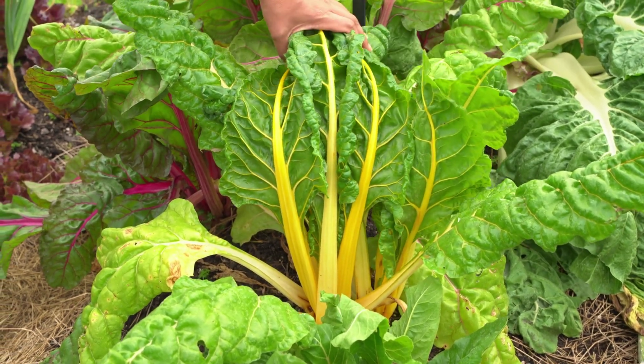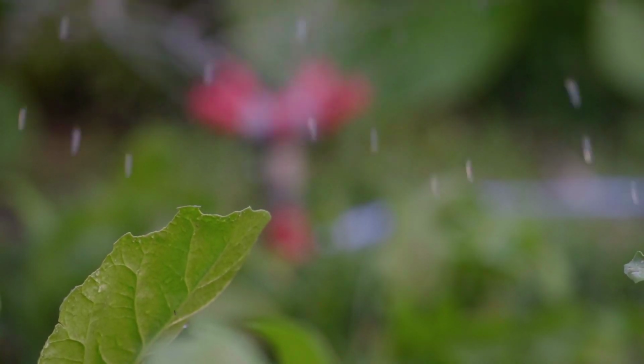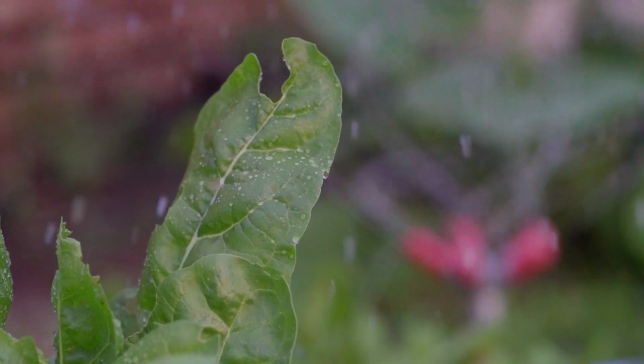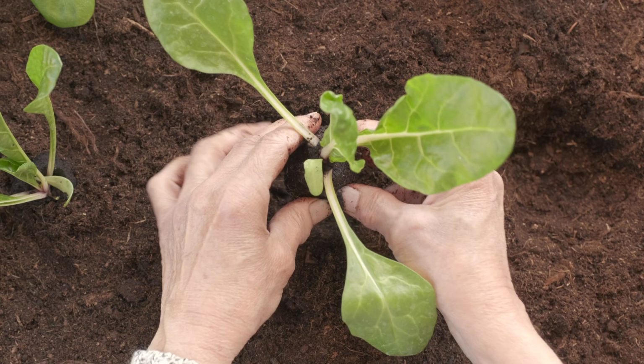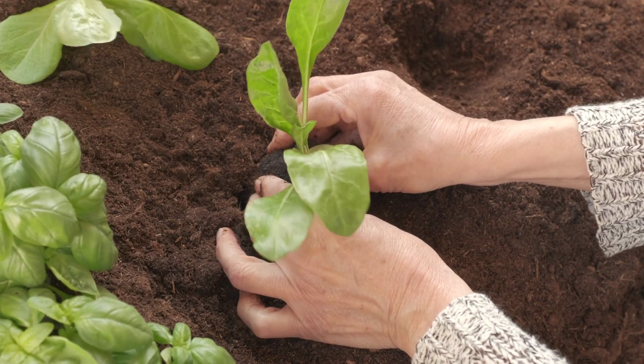It doesn't demand fancy growing conditions. Just moderate watering and a sunny spot will do. Essentially, you plant it and it grows, rewarding you with its fuss-free nature and abundant harvest, practically trouble-free. It's truly the perfect pick for anyone who wants plenty of fresh greens with very little effort.